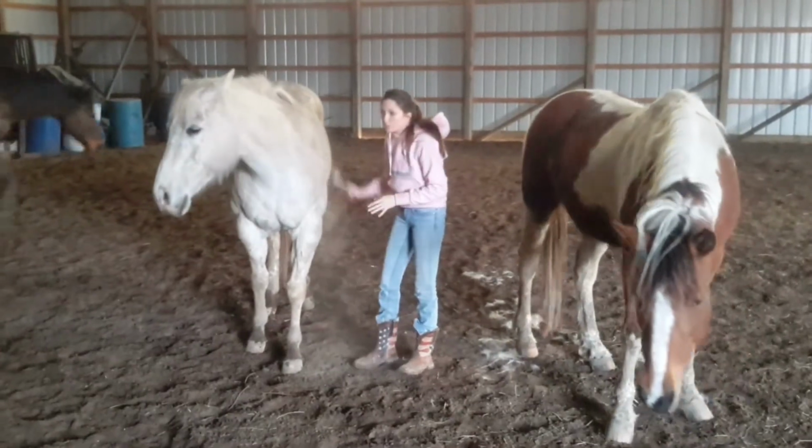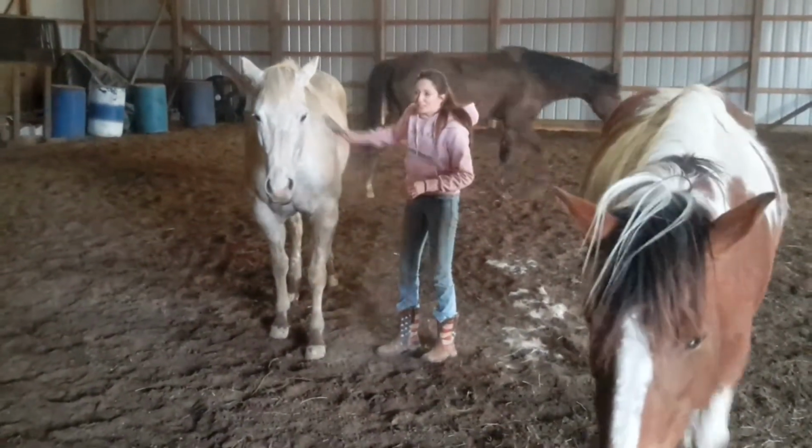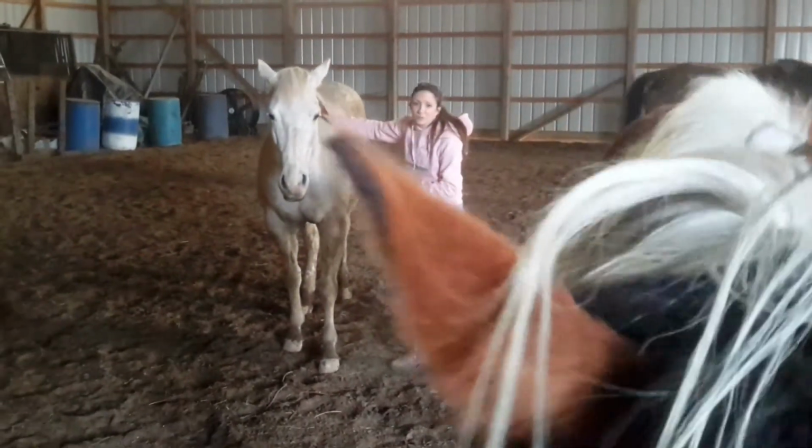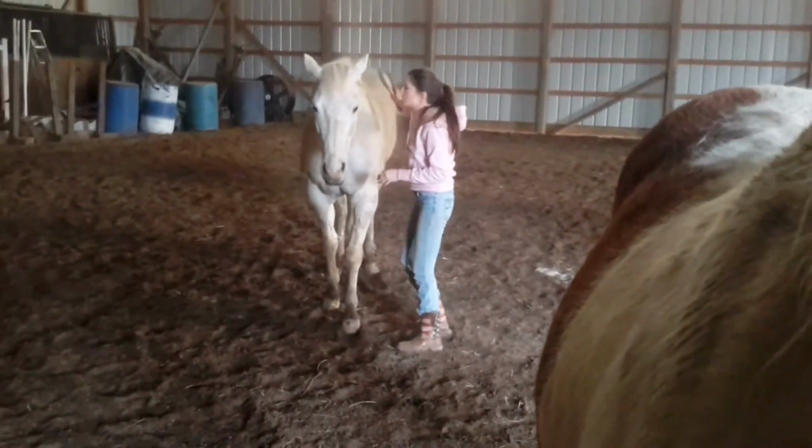Pinch, this gray white horse right here. She can get to be a little needy and a little pushy. She can sometimes get to running the other horses off. So if she does not let me share, I'm going to have to take her and work her and show her no, the other horse is getting.